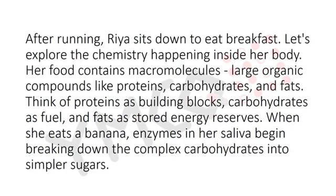Let's explore the chemistry happening inside her body. Her food contains macromolecules, large organic components like protein, carbohydrates, and fats. Think of proteins as building blocks, carbohydrates as fuel, and fats as stored energy reserves. When she eats a banana, enzymes in her saliva begin breaking down the complex carbohydrate into simple sugar.